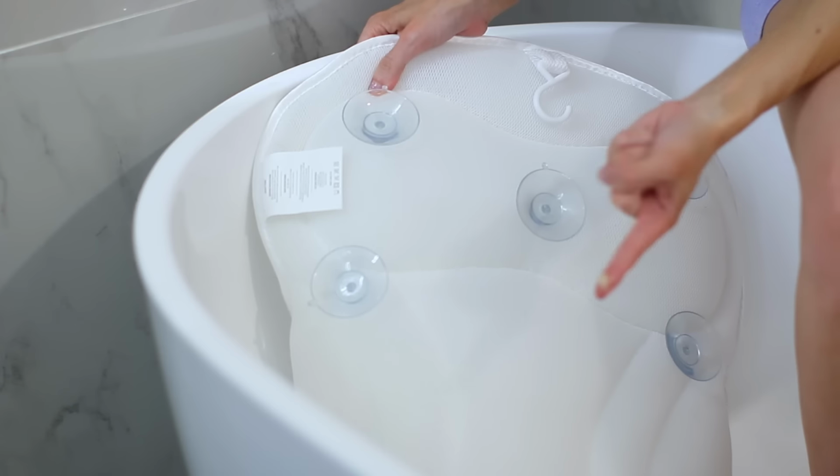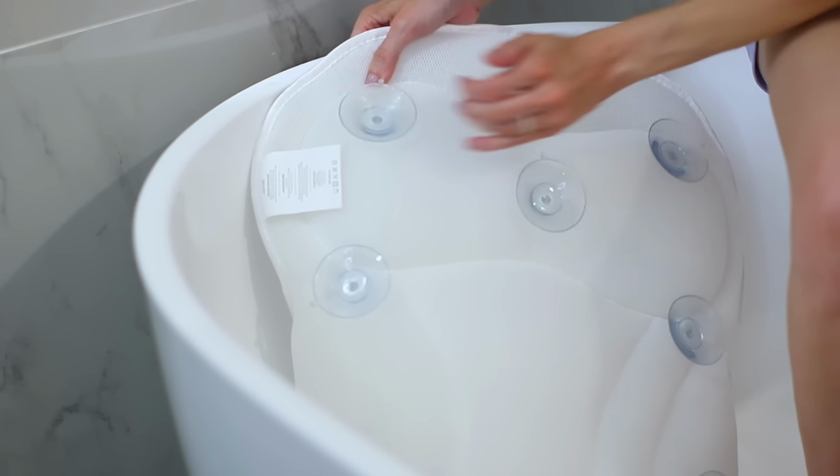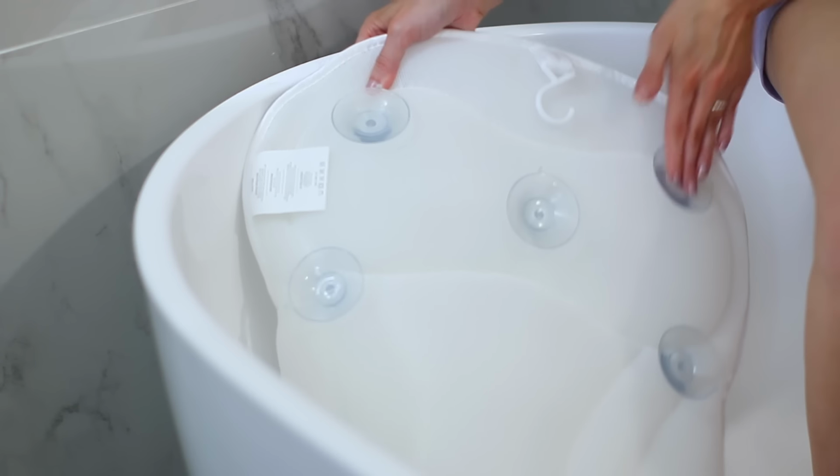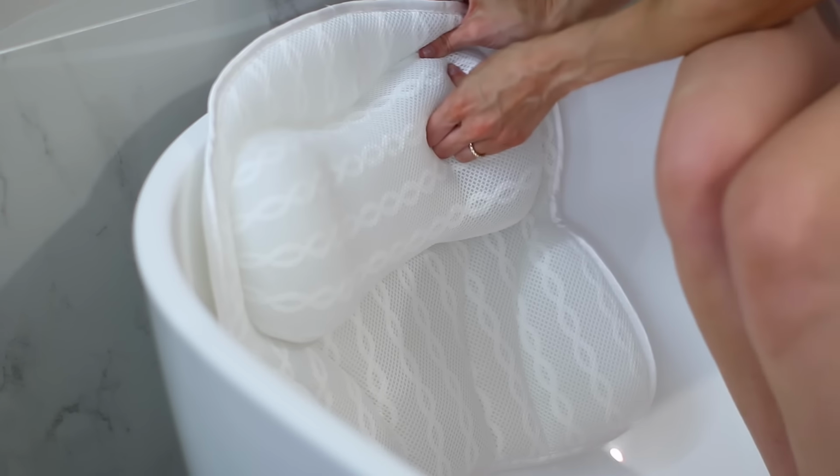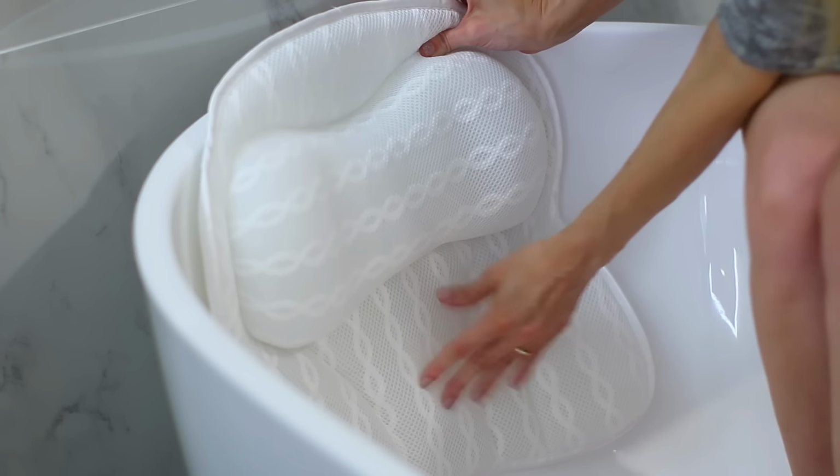So a little trick, what you can do with any suction cups that you really want to stick, put a little bit of Vaseline on the suction cups and then stick it to whatever surface and it's not gonna move. So that's what I've done. So now our head, our neck, our shoulders are nice and cradled and supported.